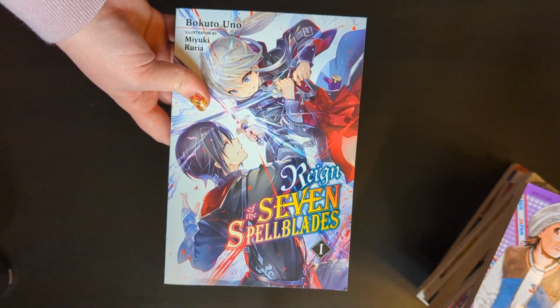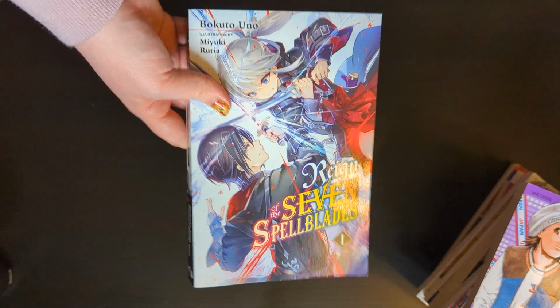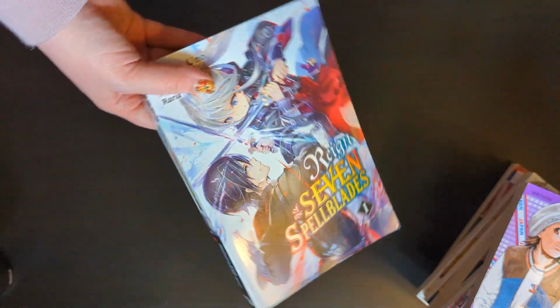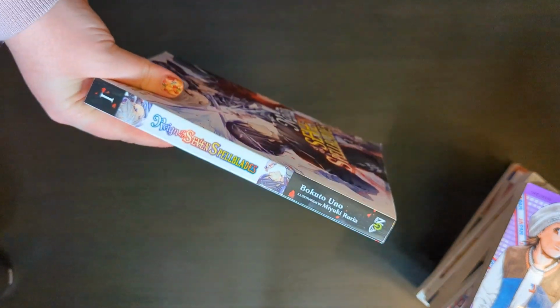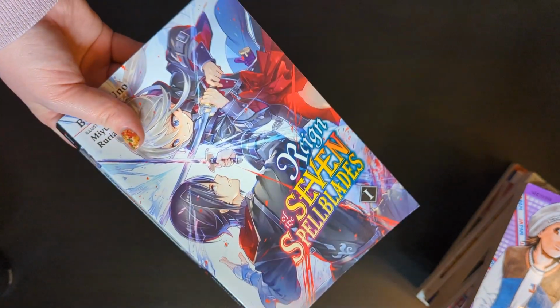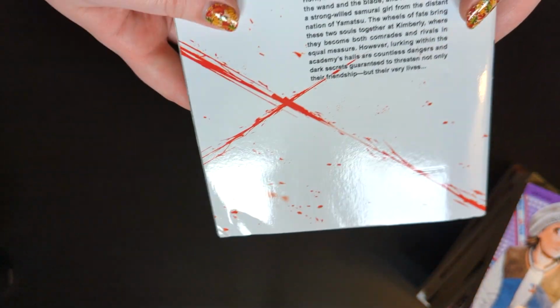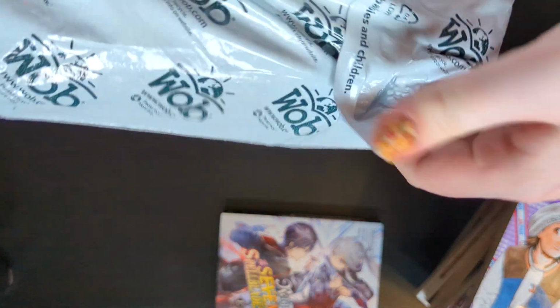Okay, there's one more in here and it is Reign of the Seven Spellblades, first light novel. I read the first manga recently and I really liked it, so I was actually quite keen to try and hunt down the light novel for my partner to try, and then it was discounted on World of Books, and I was like, yes! It is a bit damaged, it's flicking, and yeah, feels a bit battered, but still not too bad.